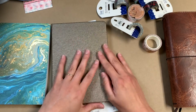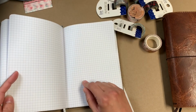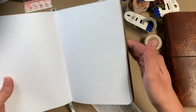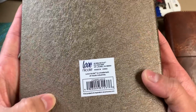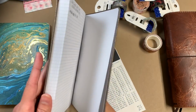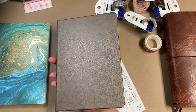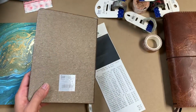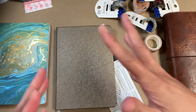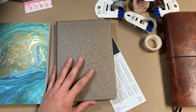It had a whole bunch of journals like this. They had lined and even dot grid, but the dots were way too dark for what I like. But I did like this grid, and this is Love Nicole brand, which is the brand that I usually see at AC Moore. So I was like, oh, I've got a new B6, let me get this. I didn't have a ruler on me. This doesn't have measurements, and I was like, it looks B6 size. It's totally A5 because I just have no good perception of sizing apparently.